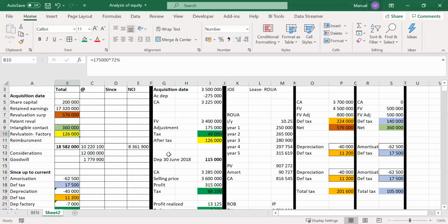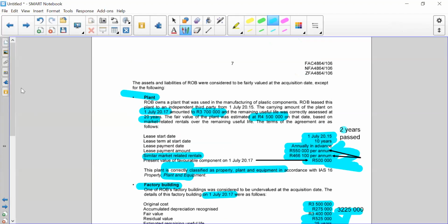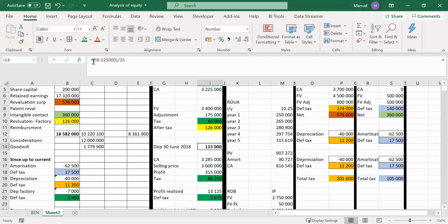So what we need to do is calculate, well, what is our carrying amount? From a group point of view, the fair value was 3.4 million, and our depreciation for year one would have been 3.4 million fair value, less the residual value that they gave us, which was 525,000, from the question. And we know that there are 25 years available on this particular asset. So 3.4 million minus 525,000 residual value divided by 25 years gives you a depreciation for 2018 of 115. So our carrying amount at the end of 2018 was 3.4 million minus the 115, which gives us 3,285. We know that the selling price was 3.6 million, so we made a profit of 315.